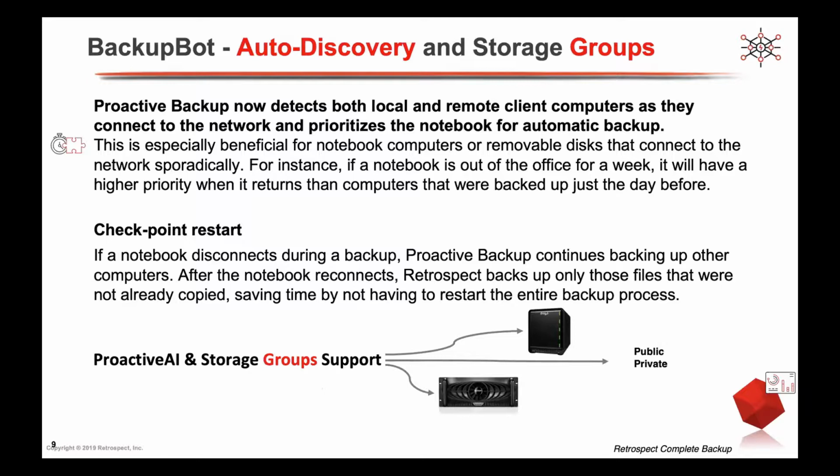It also now has the ability, with our latest versions, to detect both local and remote clients. Again, we have a remote training on how to do remote backups, so feel free to go online and check that out as well.